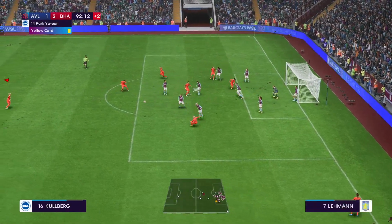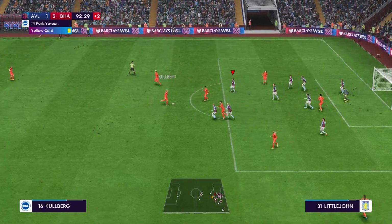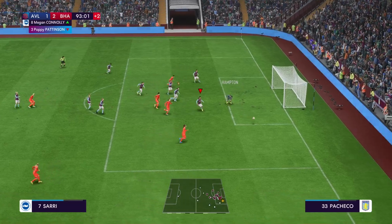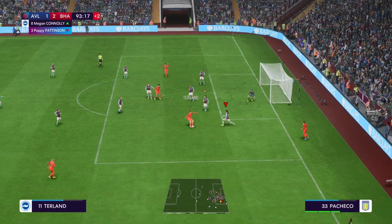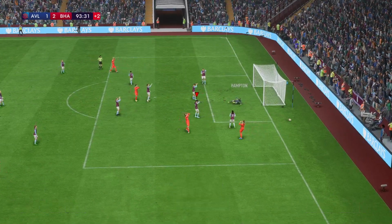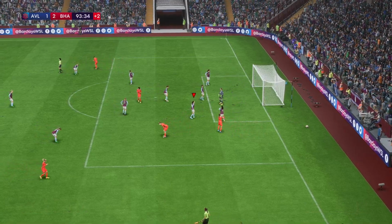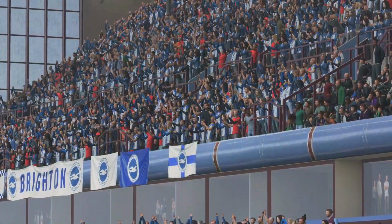And over it comes. It might still be problematic. Firing it towards goal. Keeper getting the touch. And that will be all for this game. The referee blowing the whistle, and Aston Villa have to digest the taste of defeat.